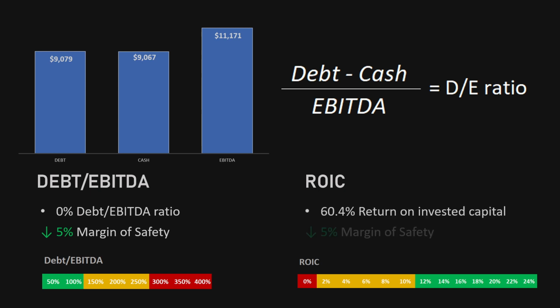This comes with a very high return on invested capital, one of the highest I've ever seen, sitting at 60.4%, which is a 5% deduction in the margin of safety. Looking very good so far for Texas Instruments. Let's go look at the valuation models next to determine the intrinsic value of the company.